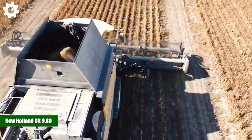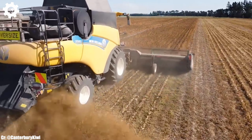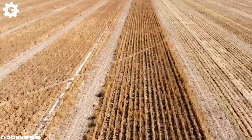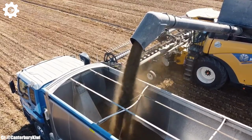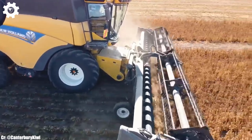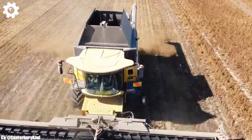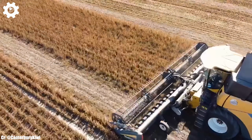New Holland CR 9.80. The New Holland CR9.80 is a powerful and high-capacity combine harvester that embodies the principles of efficiency, precision, and advanced technology in modern agriculture. Equipped with a robust engine delivering around 571 horsepower, this machine is designed to handle large-scale grain harvesting tasks with ease, ensuring maximum productivity and efficiency in the field.